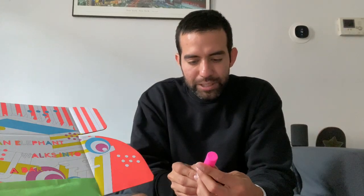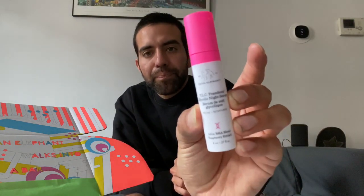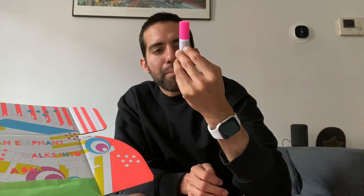Okay, so then if I'm doing nighttime, my friend Kristen, love Kristen, is the one that told me about this brand. She recommended that I do, and I probably wouldn't have known this, but it does say night serum on here, but after you wash your face, she recommended at nighttime to use the TLC Framboos Glycolic Night Serum. This has an AHA BHA blend of raspberry extract.